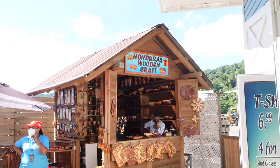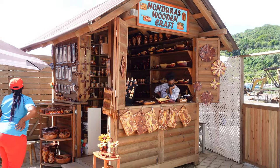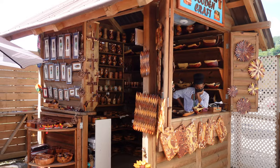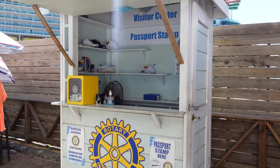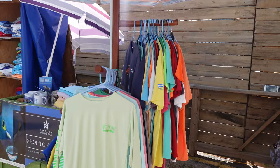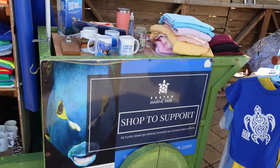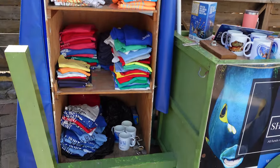Next door to that, they do have the Honduras wooden craft hut. So obviously, as the name would suggest, making things out of wood. Different decor and bowls and cups and canes, walkers, things like that. And they also do have the Rotary International Passport stamp booth here as well, which is selling some t-shirts, swim shirts, Save the Reef kind of stuff, right? Oh, this is the Roatan Marine Park. Shop to support. So they have lots of t-shirts and mugs, merchandise here.